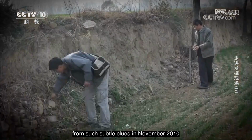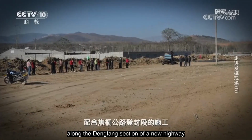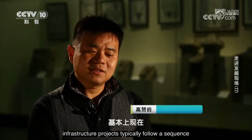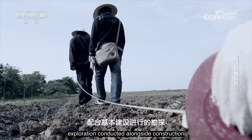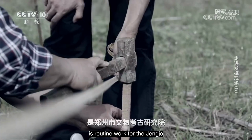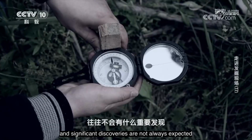In November 2010, he was assigned to lead a small team to assist with cultural relic surveys along the Dengfang section of a new highway. Infrastructure projects typically follow a sequence: survey, exploration, and then excavation. Exploration conducted alongside construction is routine work for the Jiangzhou Institute of Cultural Relics and Archaeology, and significant discoveries are not always expected.